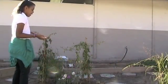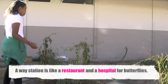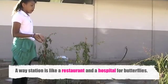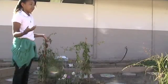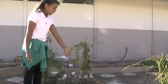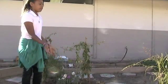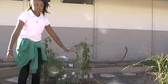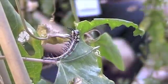So we made a garden, and in the garden we put brightly colored flowers, as you can see right here. So this garden is just like a restaurant and a hospital because the monarchs drink the nectar from the flowers so that they can survive. So that's what they eat, and it's just like a hospital because they lay their babies on the milkweed, and you can see that they're not blooming yet, but they are going to. So later you'll see a lot of caterpillars on the milkweed. The big caterpillars that have been growing here for a long time.